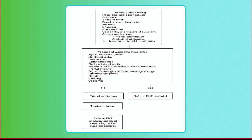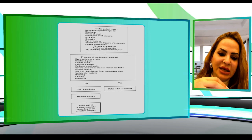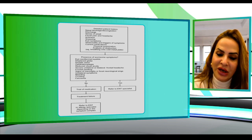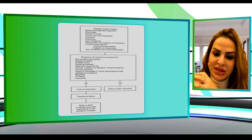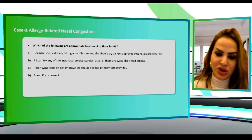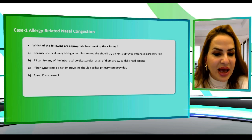Then check for worrisome symptoms, the red flags we talked about, for example epistaxis or bleeding. Check the eyes for a swollen eye or eyelid. Check for double vision. Check also for the type of coughing, etc. If the answer is no, we will try a medication. If we try a medication and there is treatment failure, we recommend referral to an ENT specialist. And of course, if the answer is yes to any of these, we directly refer to an ENT specialist for further investigation.